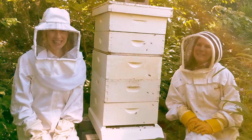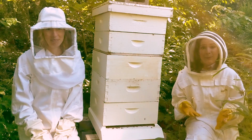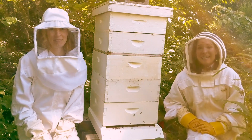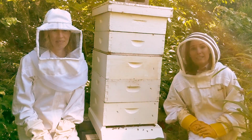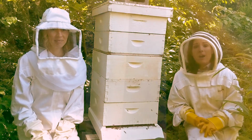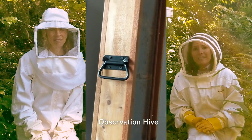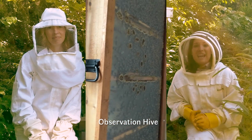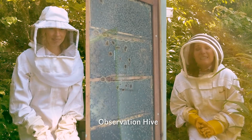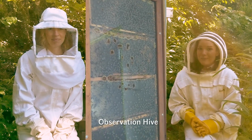Well, you can probably guess by now that we are beekeepers from this hive that's right in the middle of us. And we've been taking care of honeybees at the Civic Garden Center for the past 5 years with our hive here, and also an observation hive at our Green Learning Station that has glass panes that allow you to have a peek into the world of honeybees and inside of their home called a beehive.